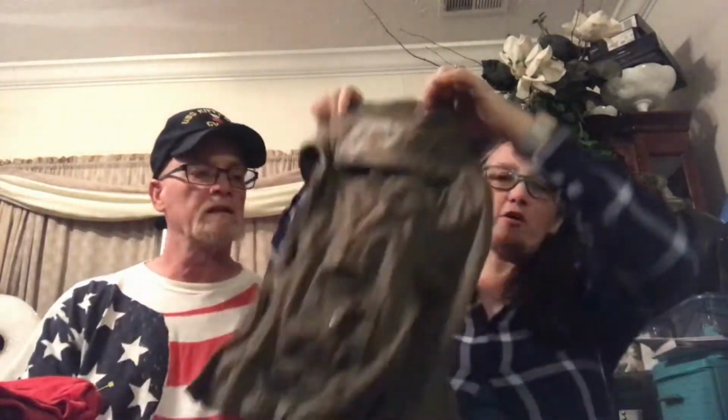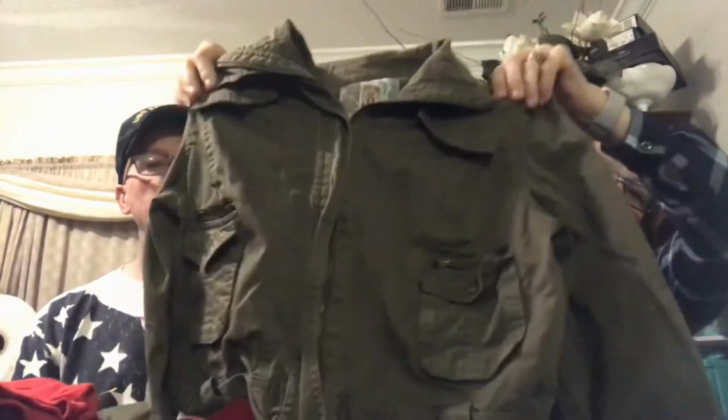This is, what, a jacket? Yes, and that's a cropped little jacket. It's really cute. No fancy brand. This again will be for my daughter. It's just a little cropped army green jacket.